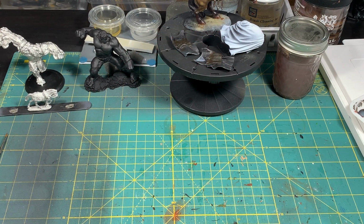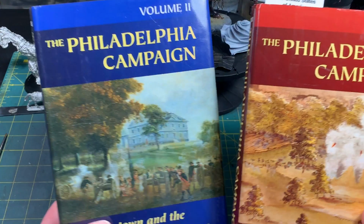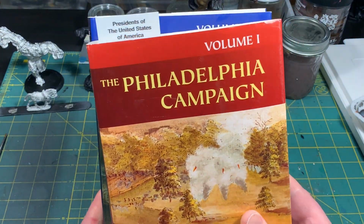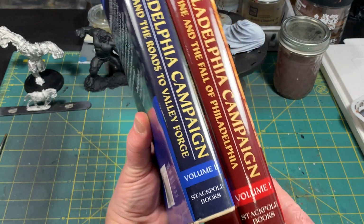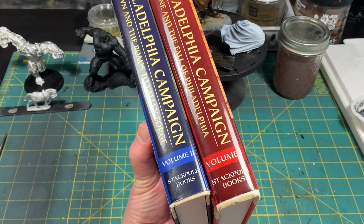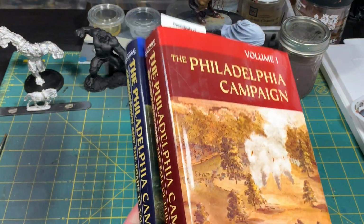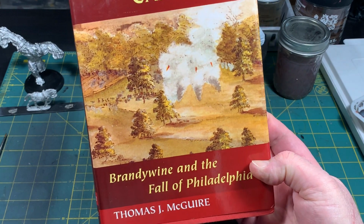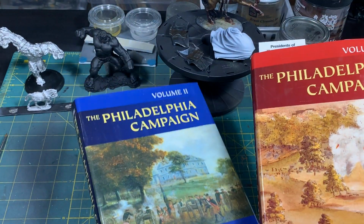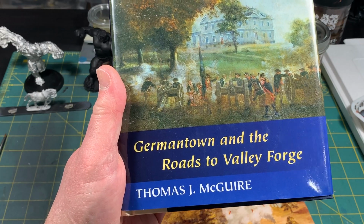So my second one, and there's 2 books in this, is the American Revolution. And one of my favorite campaigns is the Philadelphia campaign. And these 2 books by Stackpole Books, can't read today. Volume 1, The Philadelphia Campaign, Brandywine and the Fall of Philadelphia, and Germantown and the Roads to Valley Forge.